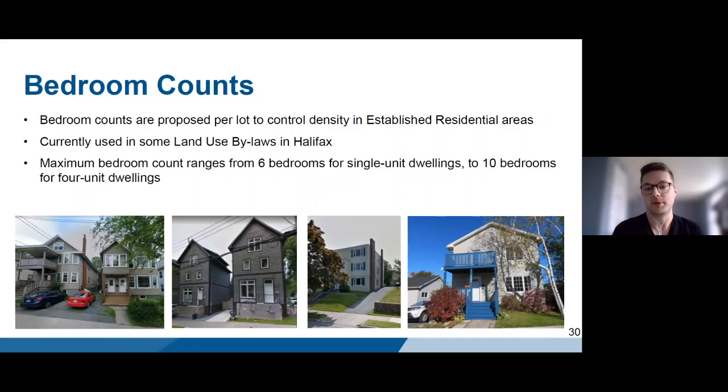Bedroom counts are proposed to be brought forward, and those are to control density in established residential areas. These are currently already used in some land use bylaws in Halifax, but they're proposed to be spread across the regional center in the areas. And the maximum bedroom count ranges from 6 bedrooms for a single unit dwelling up to a maximum of 10 bedrooms for dwelling units, for 4 dwelling units. Slide 31, please.